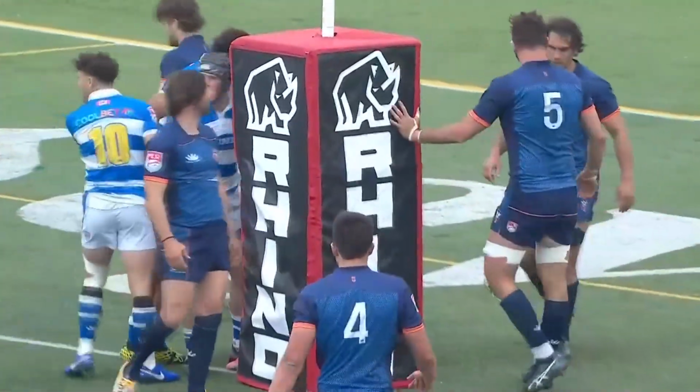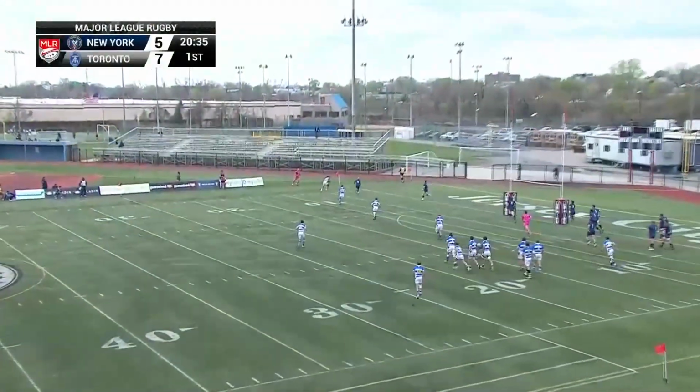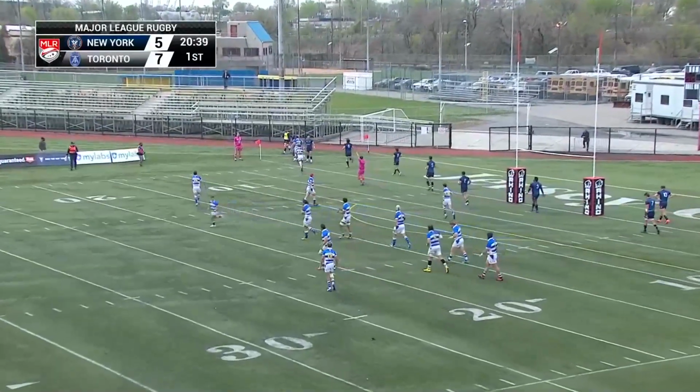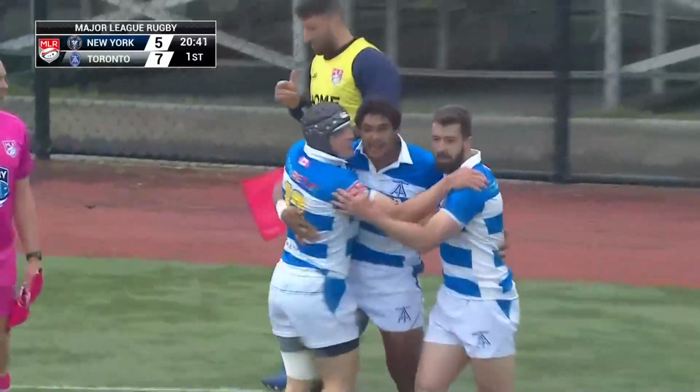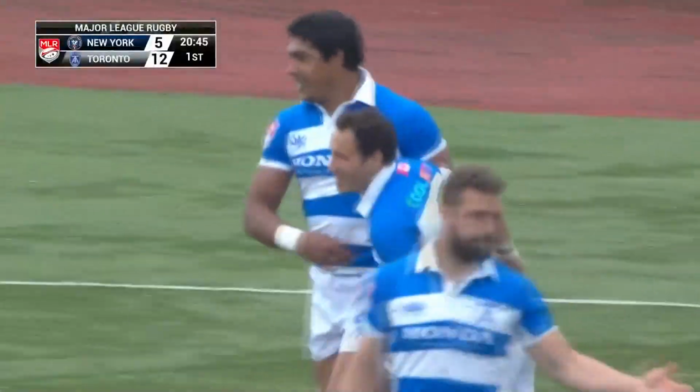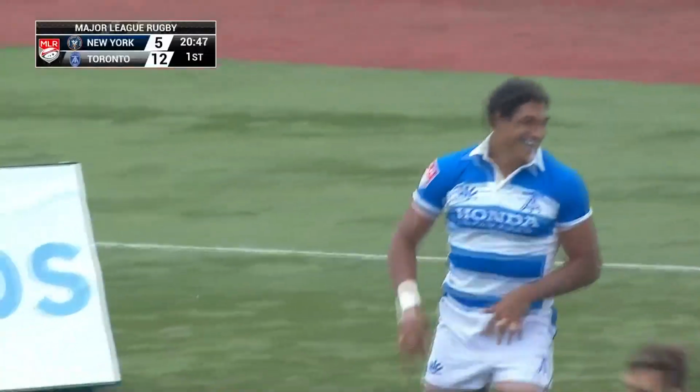Opened up space and opportunity right up the guts, and then that inside support line was there if you needed it. Matt. There's Montero on the far side against Hume, and it's no match. That's a try for Toronto. New York perhaps sleeping on the penalty. You caught me asleep there too, Matt, and here I am talking about what happened a couple minutes ago.